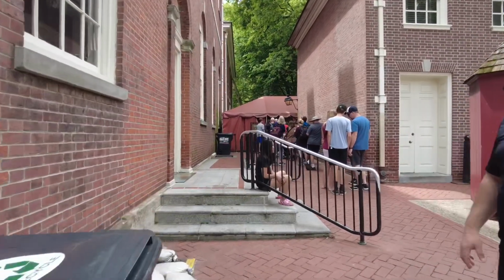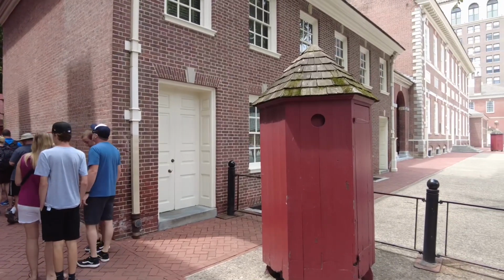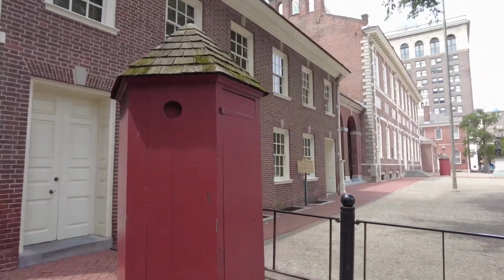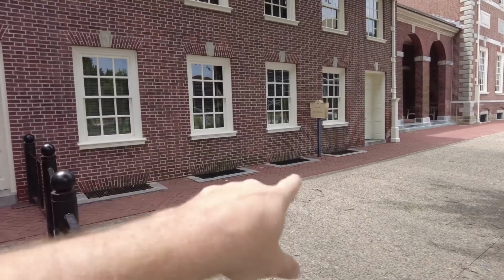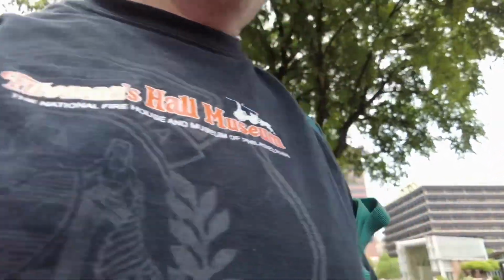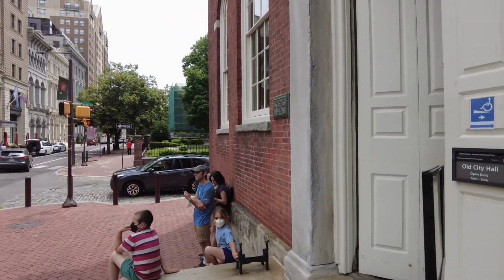To get in Independence Hall, there's this long line to go through metal detectors. And there it is. This is as close as we're getting to Independence Hall today. If you ever visit, they make you sit in here and they'll tell you the story. Then you go in there and take a peek at the things. Now you don't need to go through a metal detector to go into Old City Hall, which is also the first Supreme Court building.